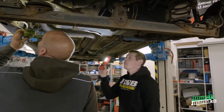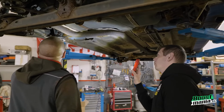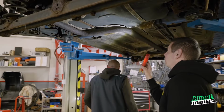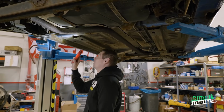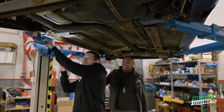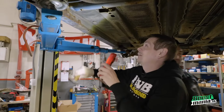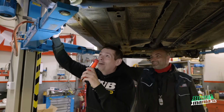Okay, what's next? We have some corrosion here. A classic on this car. I'm going to give Joseph a hammer so he can make some holes. No, why should I poke holes through my car? There's plenty of them here. Look, I'll just make one with a finger. Take a look here. Yeah, just smash it through. Come on, punch a hole.